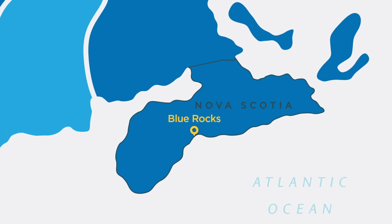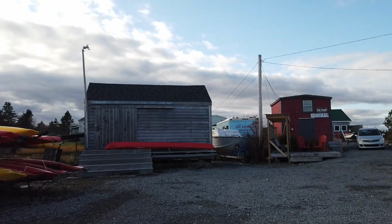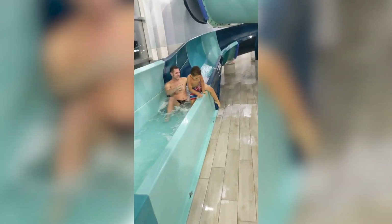Then we went to Blue Rocks, checked out some of the nice little fishing shacks and stuff that were there, and then we ended up going back to Halifax where we were able to finish up and have our final dinner and do our final pool time, which the kids were really looking forward to. One more run on that water slide.